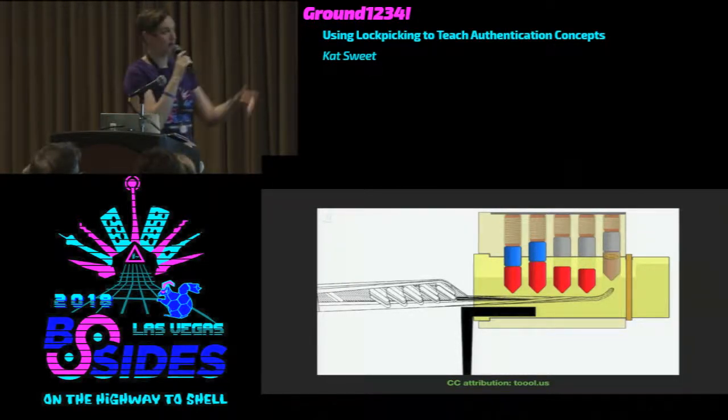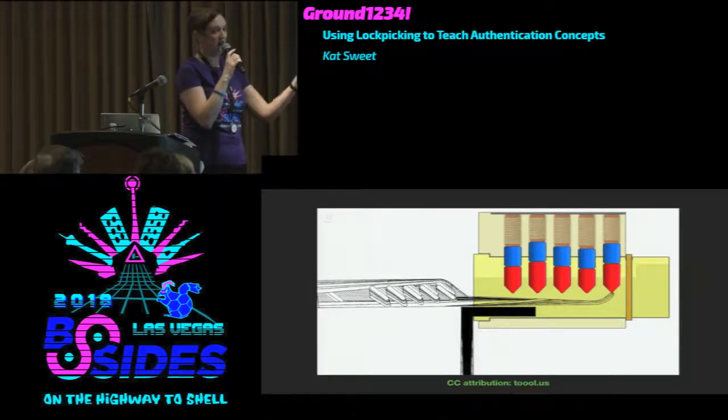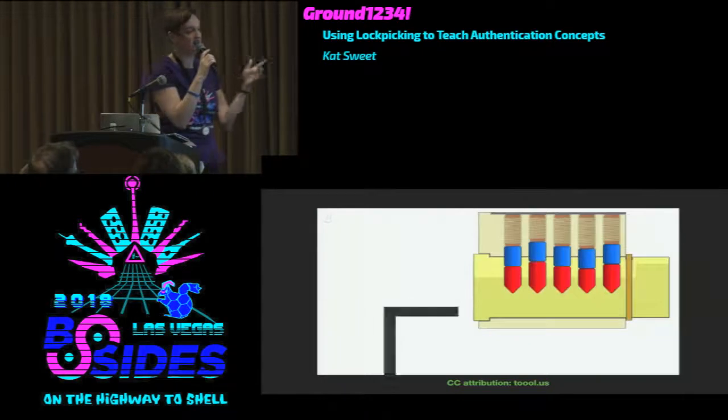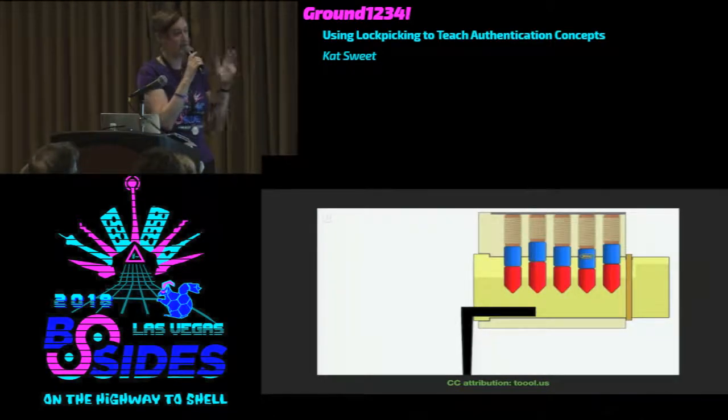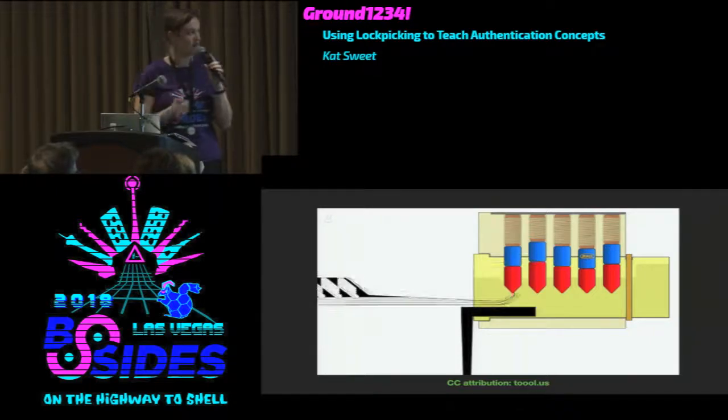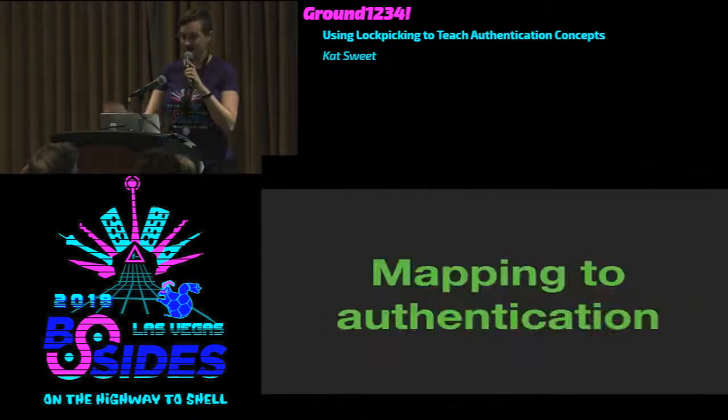With lockpicks, you're doing them one at a time, and it's a lot of trial and error. You're going in blind. There are those clear practice locks, but for the most part, you can't see what you're doing. So it's just kind of figuring it out. And so, yeah, lockpicking basics.